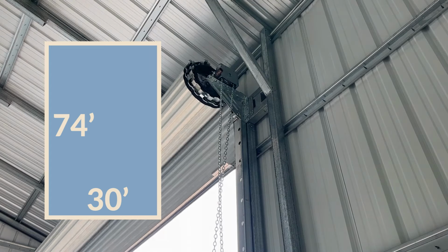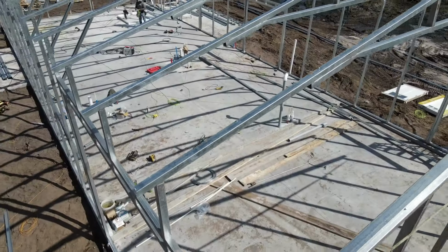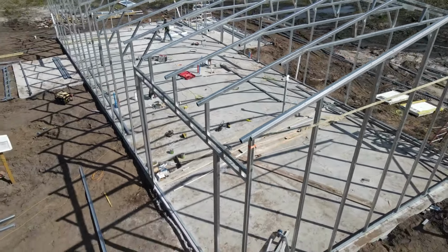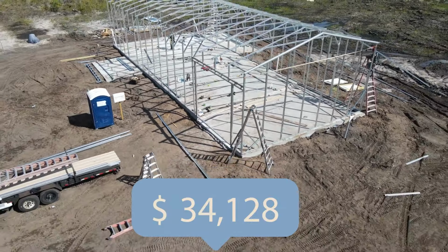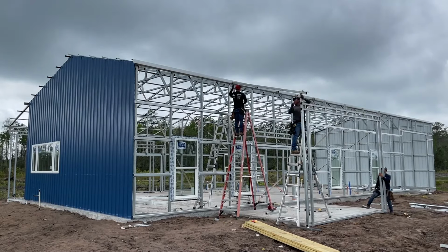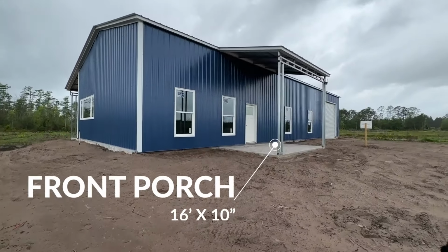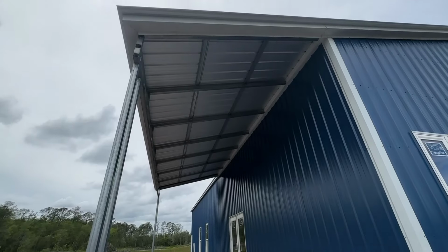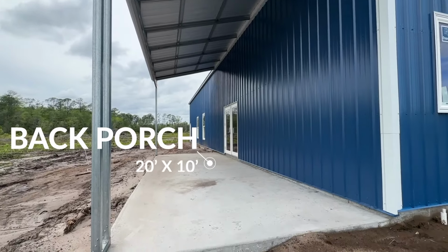Okay, so I know I've talked a little bit so far, and you're kind of like, how big actually is your barndominium? It is a 74-foot by 30-foot. And our barndominium kit included installation. So the full price for the barndominium plus the installation of it was $34,128. On this barndominium, we have a front porch and a back porch that we have done. So the front porch is actually a 16 by 10 foot front porch, and the back porch is a 20 foot by 10 foot porch.